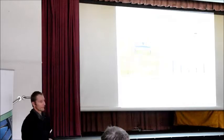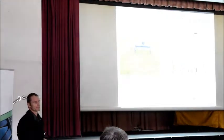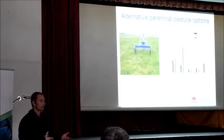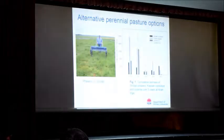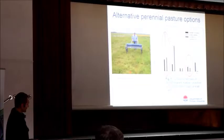This is just a graph of this particular trial. But what we're looking at here is Sirolan phalaris biomass production compared to one cultivar of cocksfoot, which I'll talk about in a minute, and two types of lucerne, some winter active and winter dormant lucerne. And essentially, all I want to show you there is, in terms of biomass productivity, Sirolan phalaris can be highly productive in these environments. This is Ariah Park. You can see the years along the bottom here.